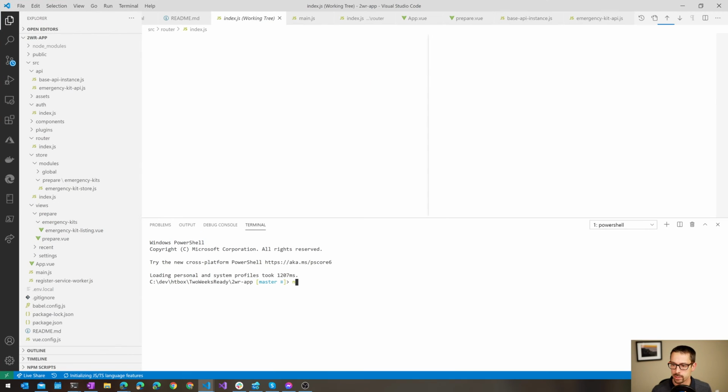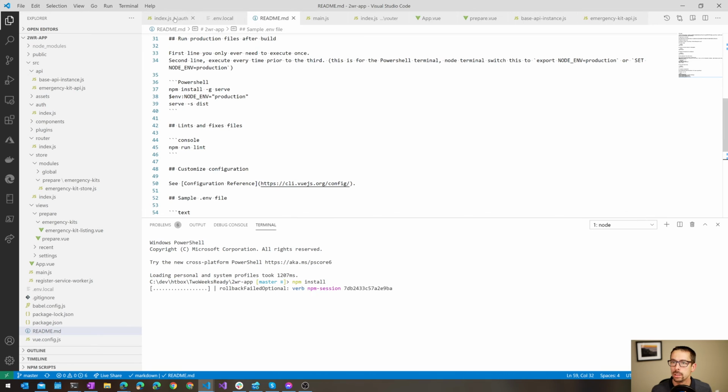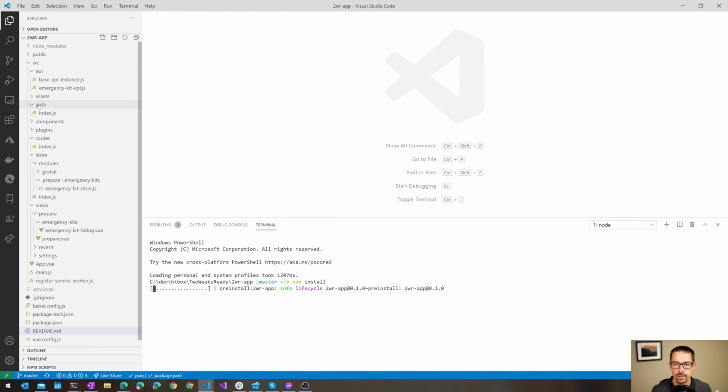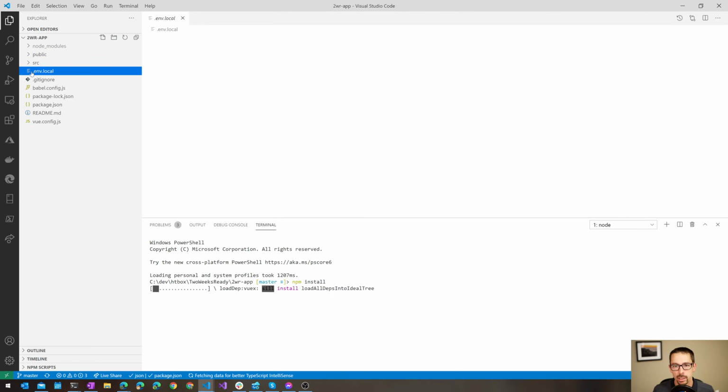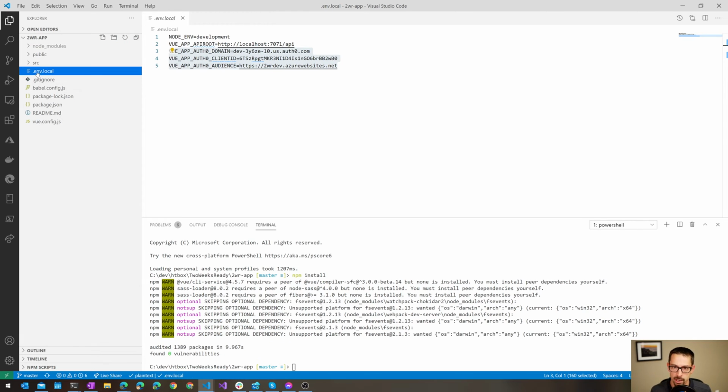Open this up. I'm just going to do an npm install just to make sure I have the latest install. And we'll close everything up here. So on the front end, we manage our local settings through .env files. I have a .env.local where I'm specifying my Auth0 settings. So here's my domain, my client ID, and my audience. And then I also specify the API route. This file we don't check in. It's just something that is set locally.